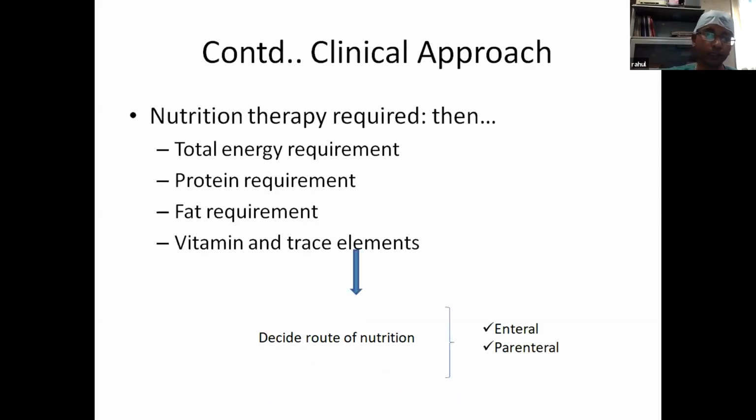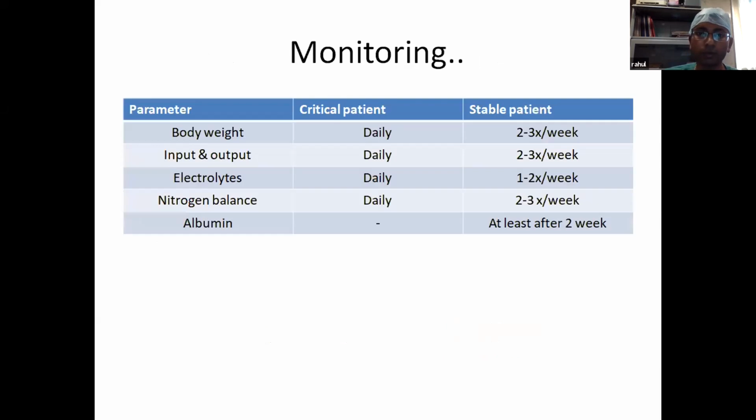Then you assess the total energy requirement, protein requirement, fat requirement based on the various parameters, the Harris Benedict equation, the stress factor, and the deficiency elements which can be assessed by laboratory techniques, and then decide the route of nutrition in all these patients, whether you have to give enteral nutrition or whether the patient will require parenteral nutrition. And once you start giving enteral feed or parenteral feed, then you should start evaluating all these patients.